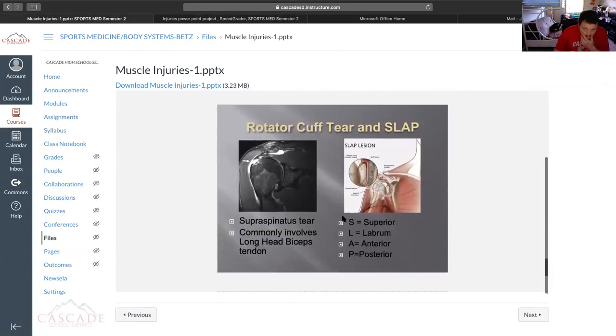So rotator cuff tears. The rotator cuff is made up of 4 muscles. Your supraspinatus, which we talked about with impingement syndrome, is one of your rotator cuff muscles. We've got our infraspinatus, basically on the inside of our scapula, on the top side. We have our teres minor, same area, and then we have our subscapularis. Those 4 make up your rotator cuff.